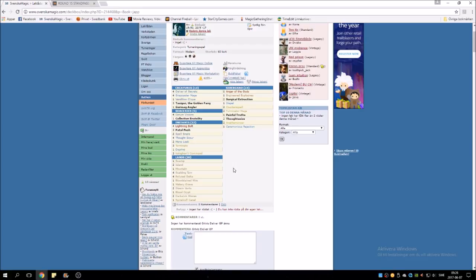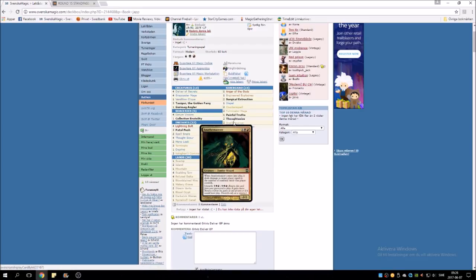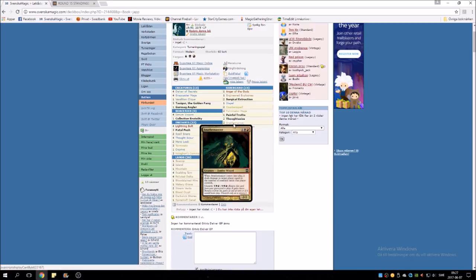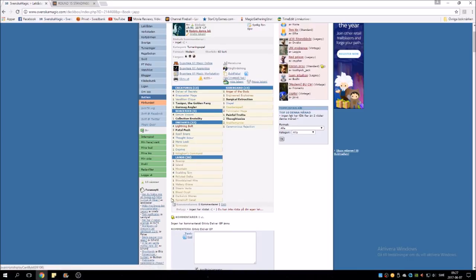He was at 10, and I had an Nethermancer, and he had 9 lands in play. So if he had drawn and played another land, I would have won, but he didn't. He drew another Reality Smasher and attacked me for like 9 down to 2. And then I had to play an Nethermancer to try to stay alive, but it didn't work. So 5-2, and then I got to face Burn.